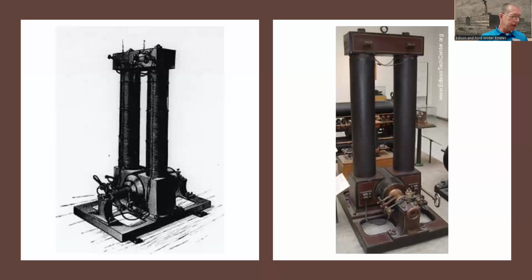Well, the first thing they did was they developed a generator, in the machine shop behind the Menlo Park laboratory. There's a picture of it right there. It's called a long-legged Marianne. This machine shop was to the generator what the laboratory was to the light bulb.